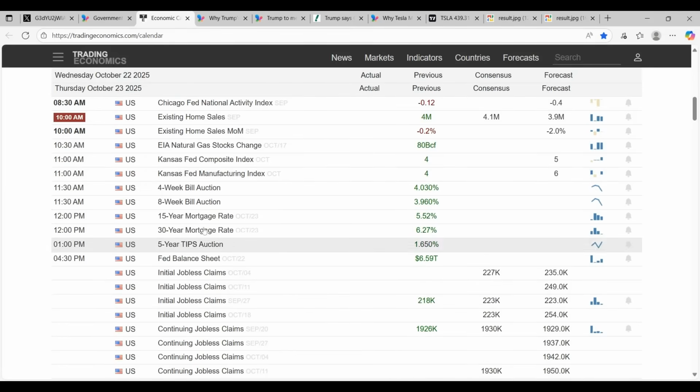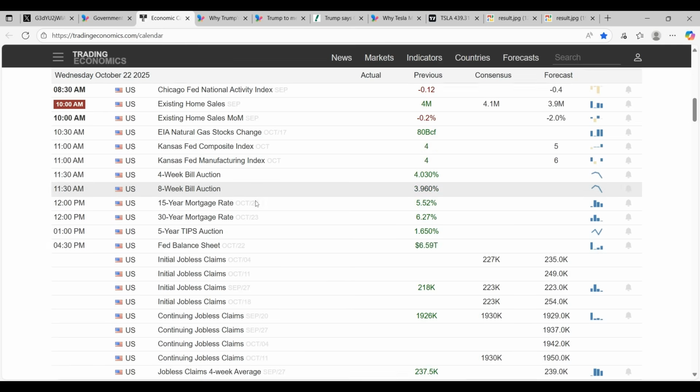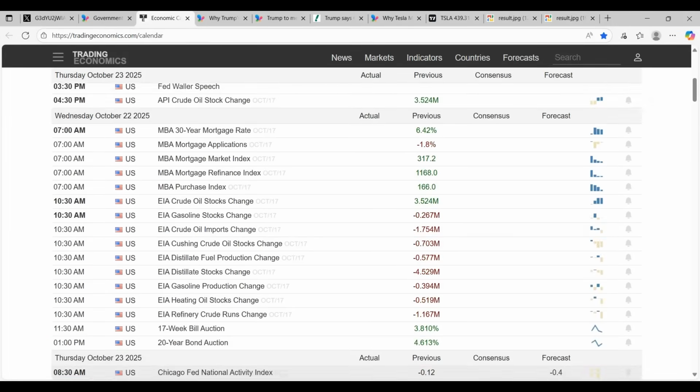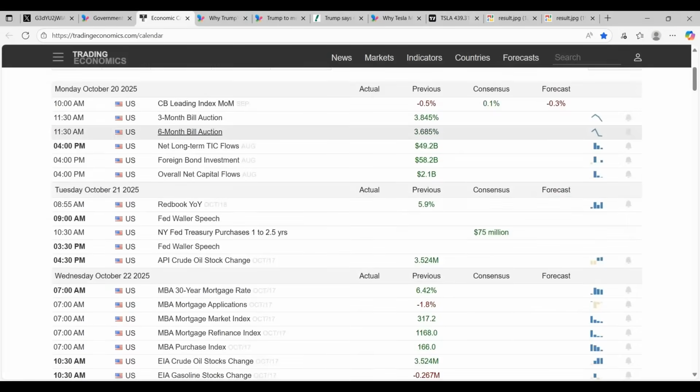And for Thursday, we don't have initial jobless claims coming out because of the government shutdown, so data is still delayed once again. But we do have data from the Kansas Fed coming out involving our manufacturing numbers. There is some data on Thursday. And then Friday is very important since we have CPI data, so keep that in mind for the economic calendar. There's not really much coming out for tomorrow, but things get serious by Friday.